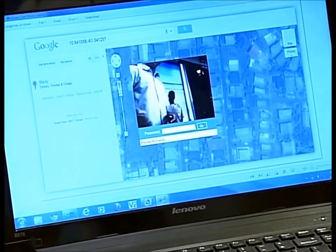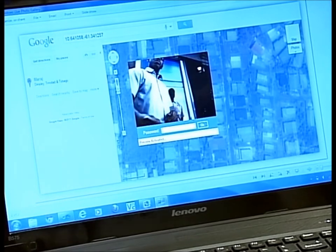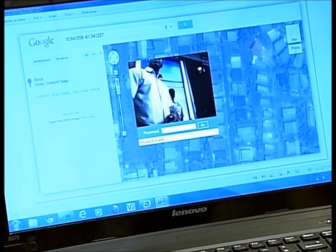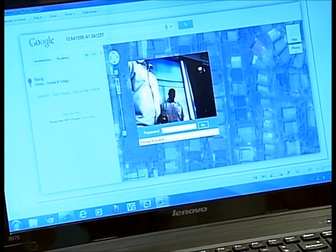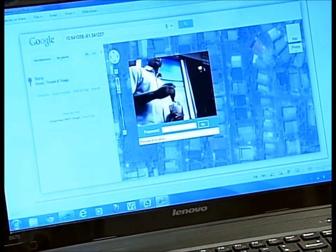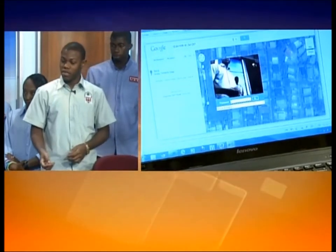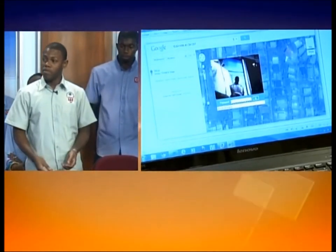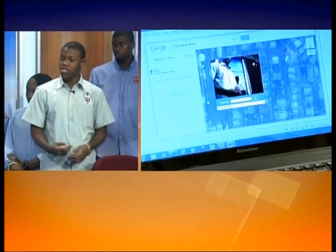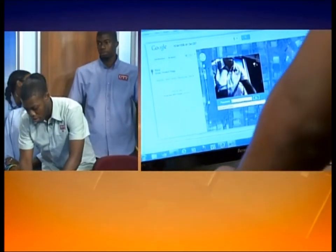If the password is entered wrongly, the video that was captured is emailed together with GPS positioning, showing where the laptop is at that point in time. This information is sent to your account and you could use the longitude and latitude coordinates to pinpoint where you are at that point in time in Trinidad itself. So you could actually go on Google Maps and check to see where you are, the street and everything. Right? And I could just show you a little quick.